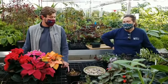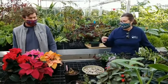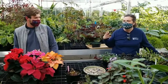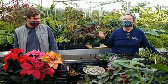Or you can get the little ones. They tend to have smaller bulbs, like the butterfly one. It's called Papilio or Sylvester.